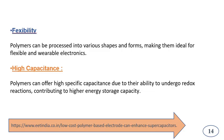Flexibility. The polymers can be easily processed into various shapes and forms, which makes them ideal for flexible and wearable electronics. We already learned about the different types of polymer, and almost all of them are very flexible, so they can easily be converted into different forms.